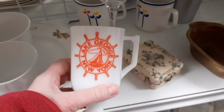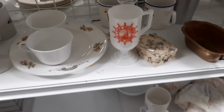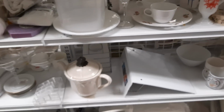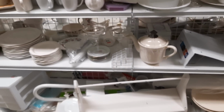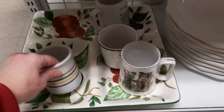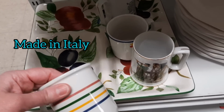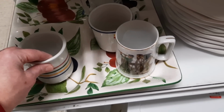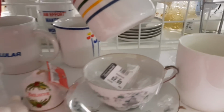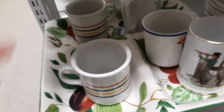In the white section, here was a Lake George mug. I do like picking up souvenir pieces, but that one just didn't speak to me. And I liked the looks of this striped mug. Had a nice, just not overbusy design. And then I realized there was another one. So I decided to put the two of them together, and maybe someone would buy two mugs.